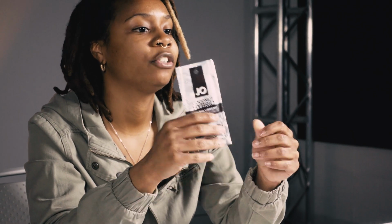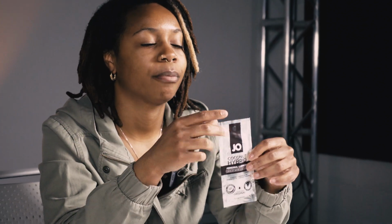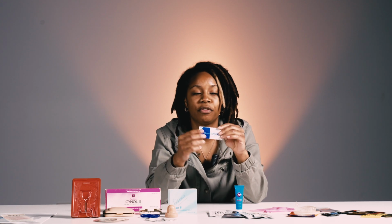You don't want that because you'll increase your risk of getting pregnant or increase your risk of getting an STI. But these can also be used if you just want to try a hybrid of oil and water-based. Last, we have your silicone lube. So this is probably familiar to you guys if you got any lube from the pharmacy. This is a surgical lube, but also a silicone lube.